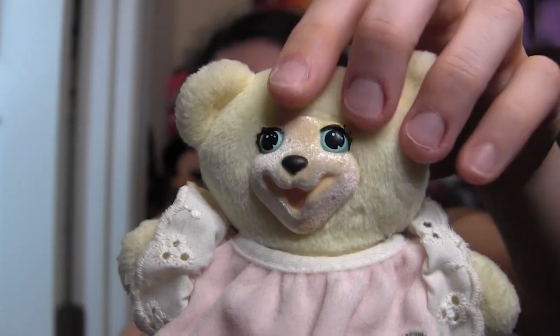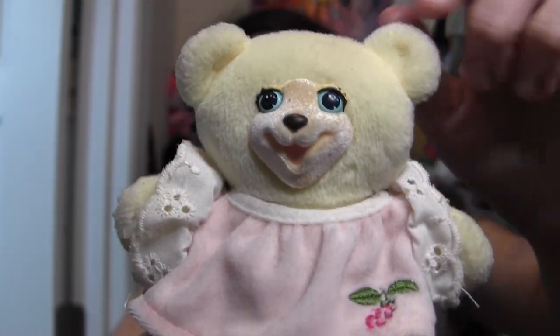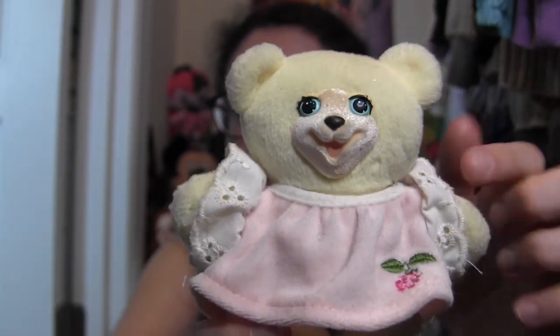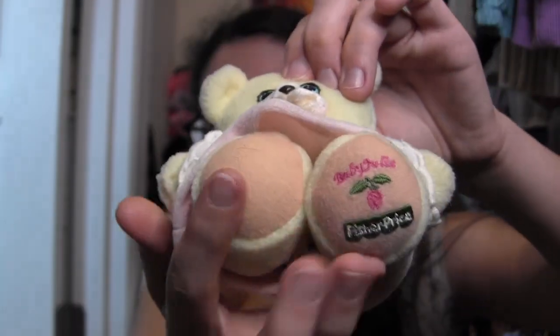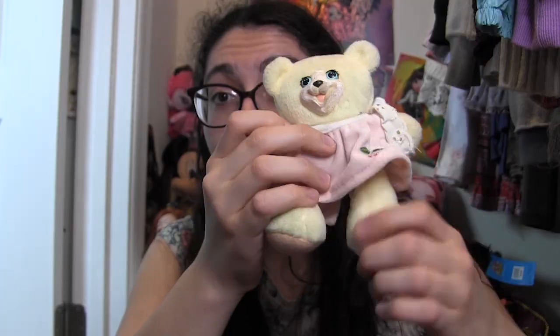And of course they had unique little faces, but you can kind of tell that I played with her a lot because she's a little matted in places, not as bright and clean. A lot of them have stainings, especially on the face. And there's her little foot thing on the bottom. It says Baby Julie. The feet do move, the legs can go up and down so that they can sit. They just aren't flat on the bottom, so they can't stand.